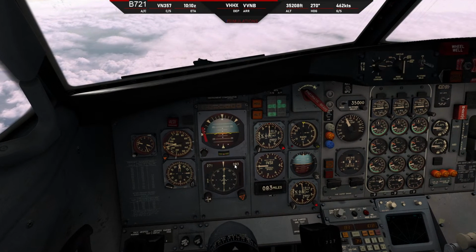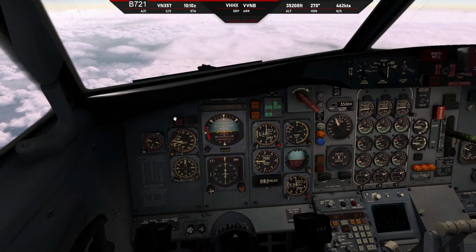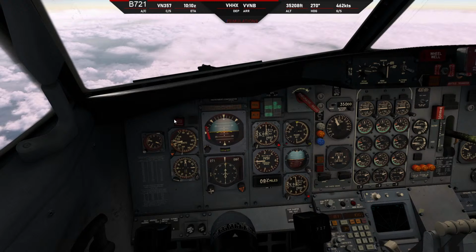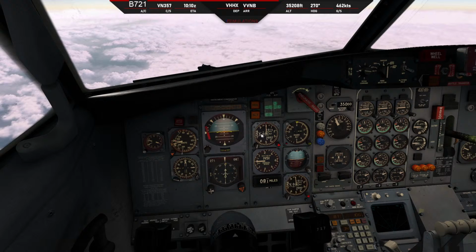Okay, so we are 83 miles from the VOR, plus 90 miles. That makes 170 miles out. We got to descend down to 10,000 feet, 30 miles out. So 25,000 feet we need to lose, 30 miles, 75 miles out.